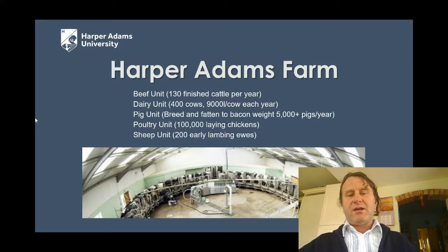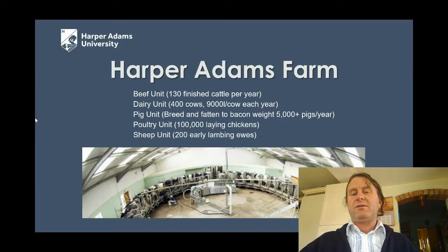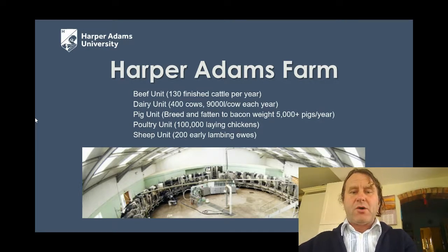And what you can see in the picture here is we have a rotation dairy unit. So the cows get onto this rotating dairy and get milked as they move around the dairy. So that's quite a modern innovation. We also have a robotic dairy where the cows can walk into this area and a robot arm will milk them. So we have two of those, and it's solar powered, or it has solar panels on the top of it as well.